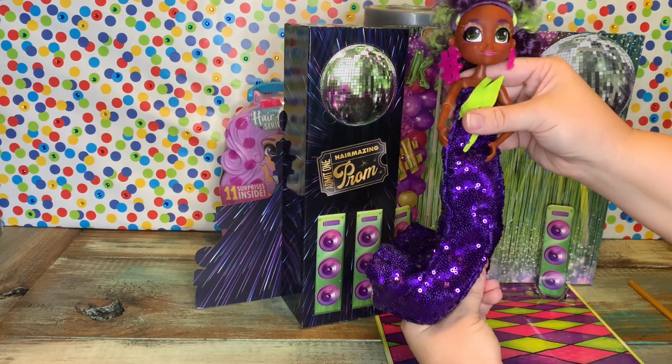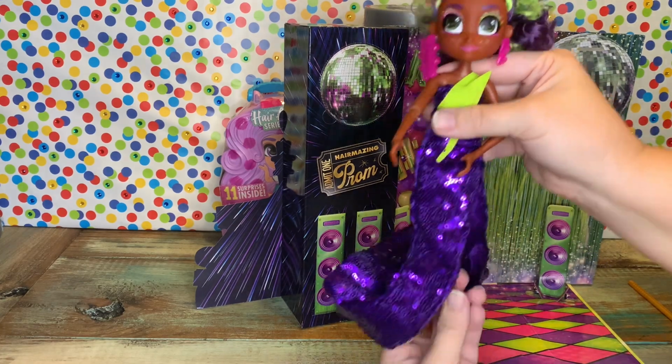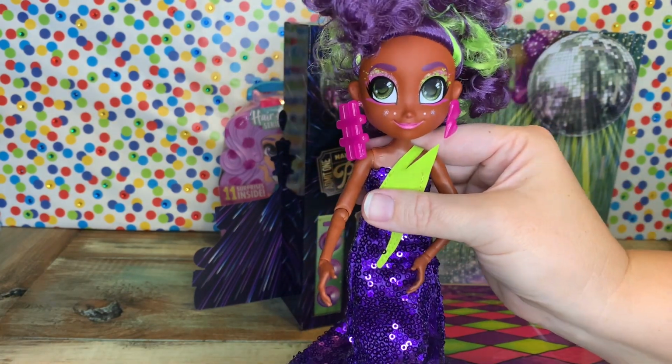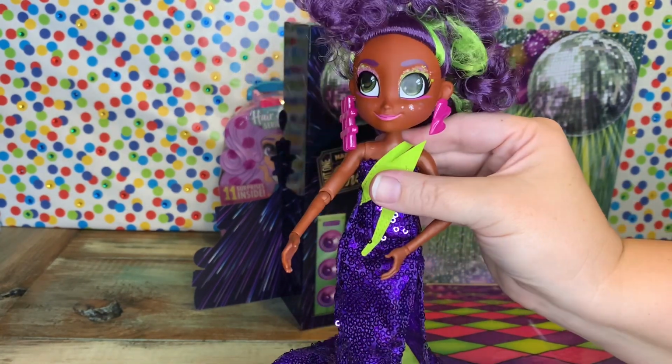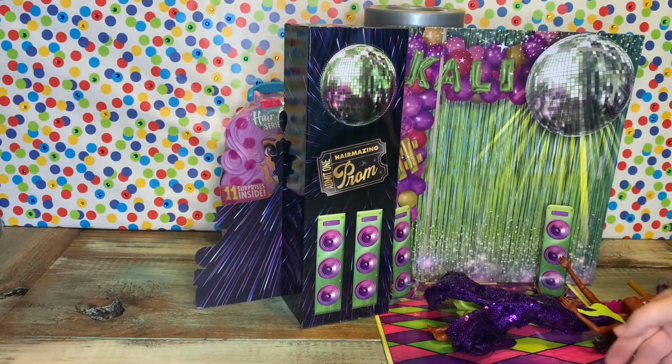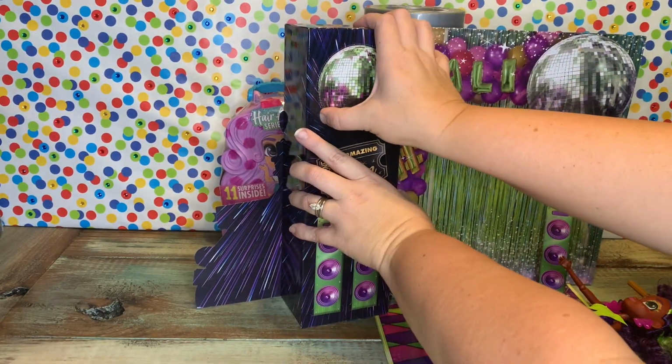So she is so pretty. Look at her makeup. That's amazing. Sparkly eyeshadow. She's got diamonds on her cheeks. Man, she looks ready to win prom queen for sure. So we're gonna start right here.